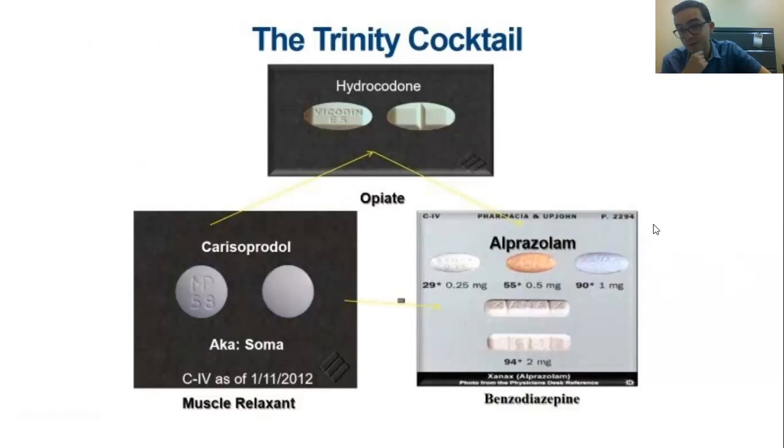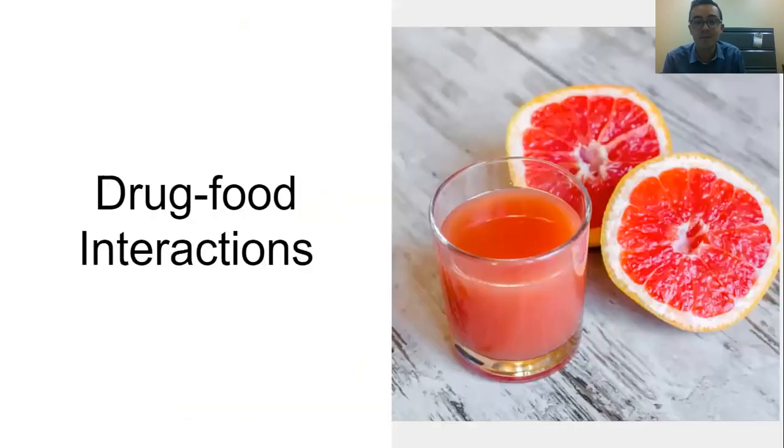That would be reversed with Narcan, but even then, the combination of that muscle relaxant and benzodiazepine might make the patient harder to revive in that case. So things to be aware of, look out for the Holy Trinity.